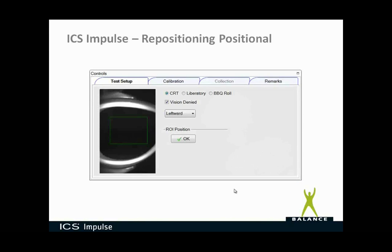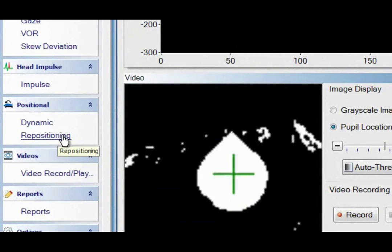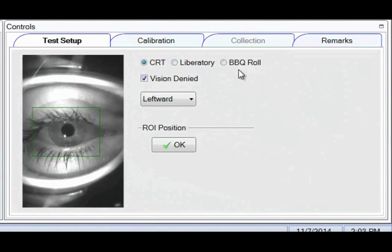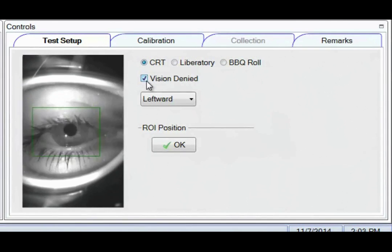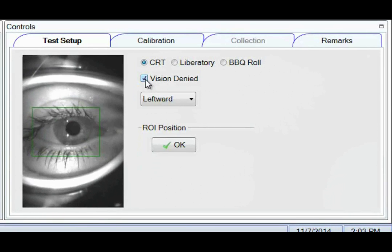So let's go into the software and look at the three selections. Over here on the left-hand side is your navigation panel, and when you want to do repositioning, you click repositioning here. And then you have CRT, liberatory, and barbecue roll. You can choose whether you want to do these with vision or with vision denied. Now note that if your patient came in for treatment and you need to calibrate that patient, then you would uncheck the vision denied, and you want to obviously do the calibration without the vision denied solution on. If you decide you want to do these treatments with vision denied, then you would check the vision denied box.